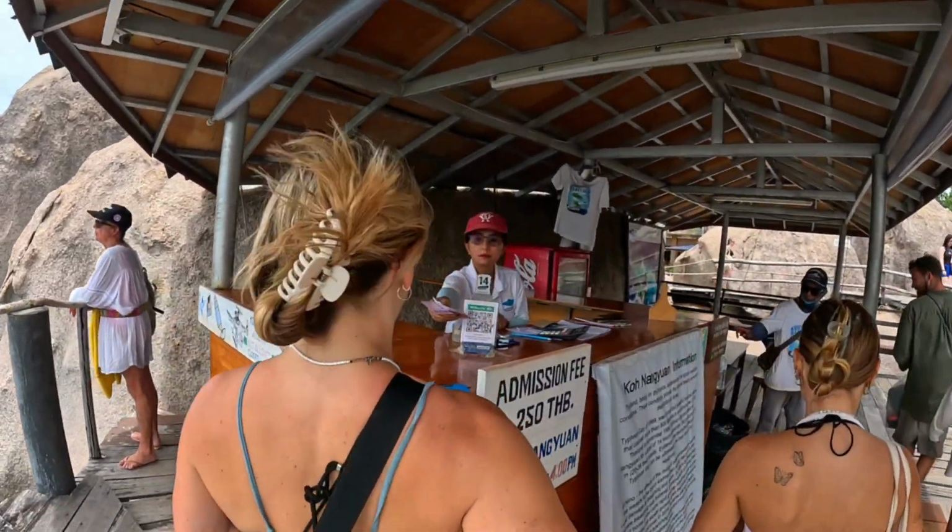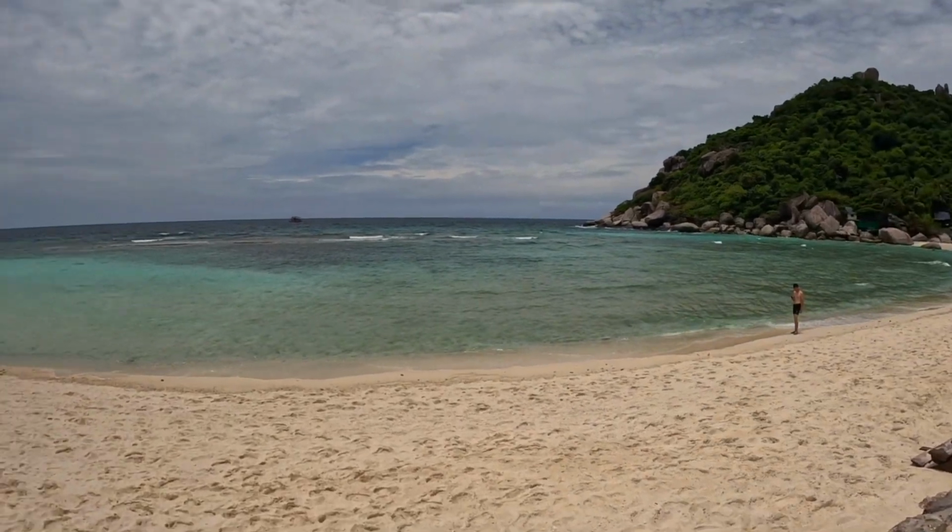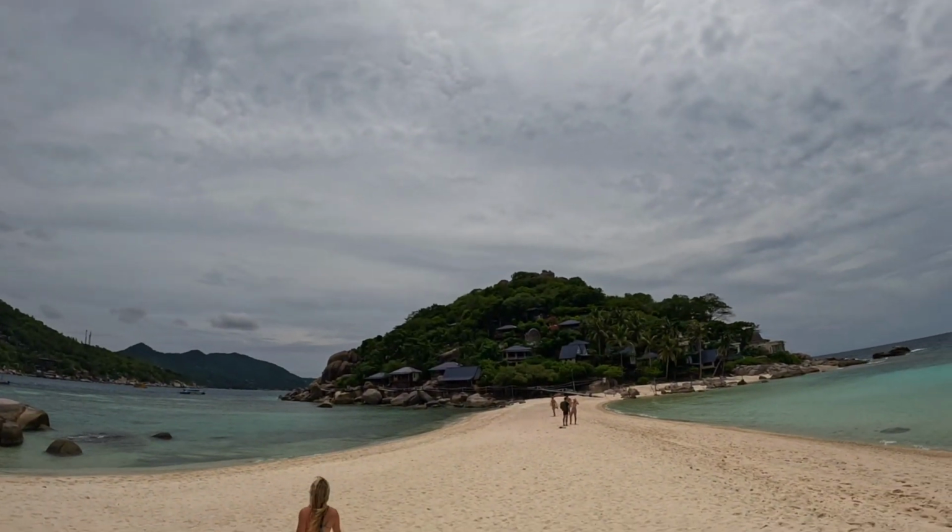So Nangyuan Island, and there is an admission fee of 250 baht each. It's made up of 3 islands just off of Koh Tao, and is known for having really beautiful beaches and crystal clear waters, and I can see why. Looks great. Lovely. We're going to go do a hike to the top of that now.